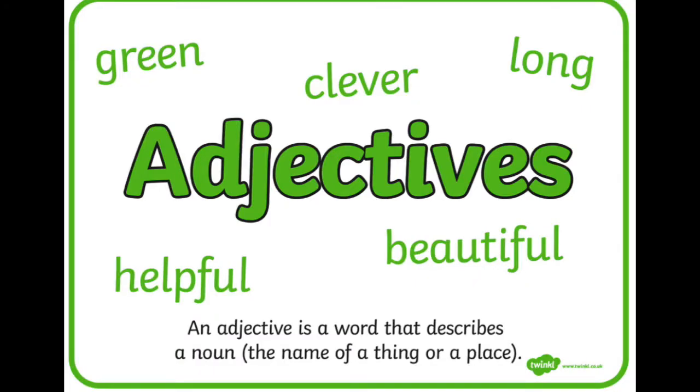When I was saying my adjectives, I was putting a comma in between my adjectives, just so we remember that when we're writing using adjectives, if I use more than one, I have to put a comma in between them.